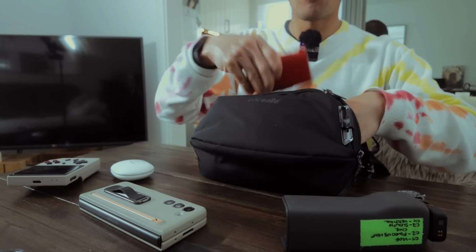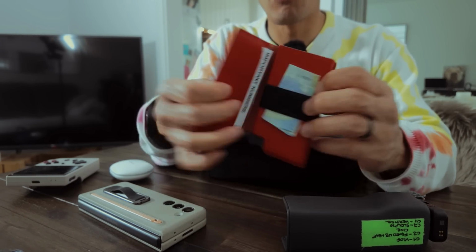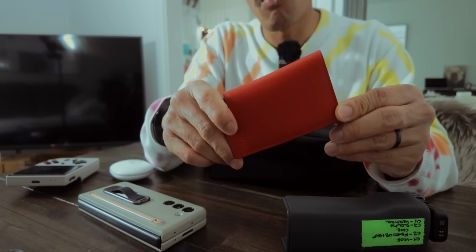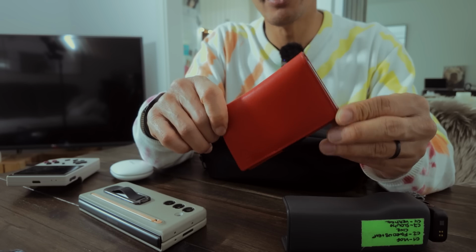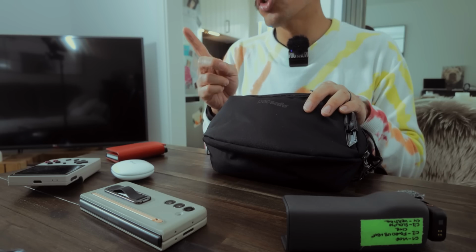Next up is my wallet. This is the Ekster Wallet Pro. Love this wallet, talked about it quite a lot. Really love this red. I think I don't need to talk about this a lot more. I have a couple of reviews about these wallets. You can check it out in the info tab above. This is the Pro version that I want to utilize for a longer period of time to see how this red leather will patina over time. Great wallet, highly recommended.